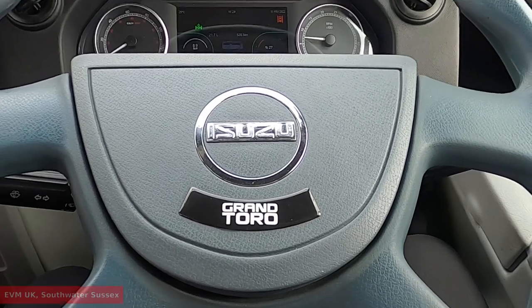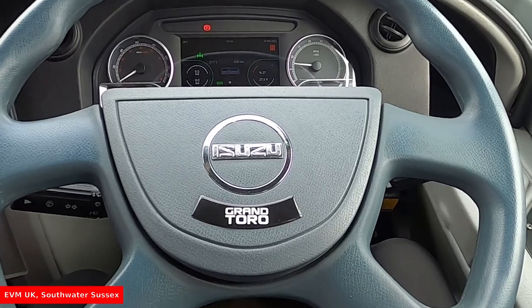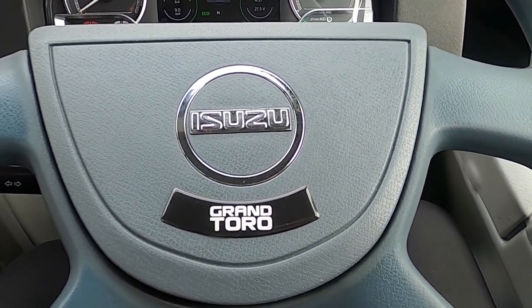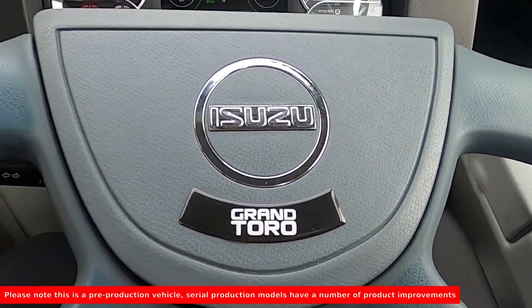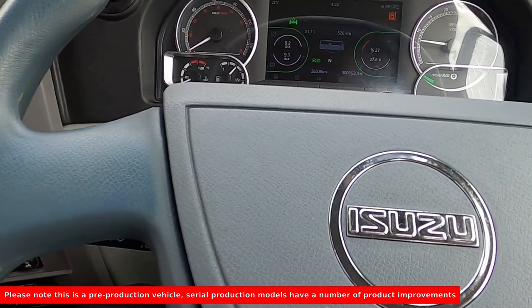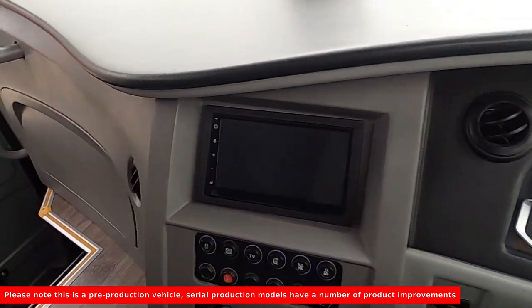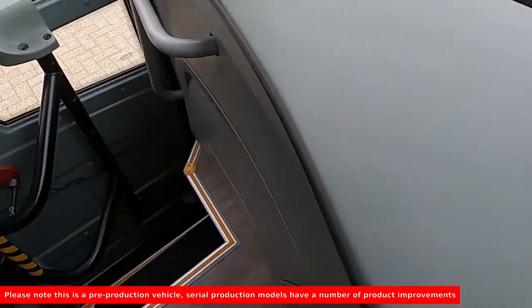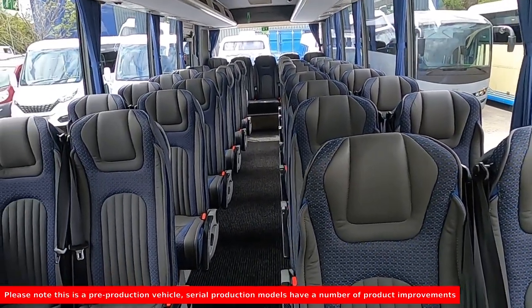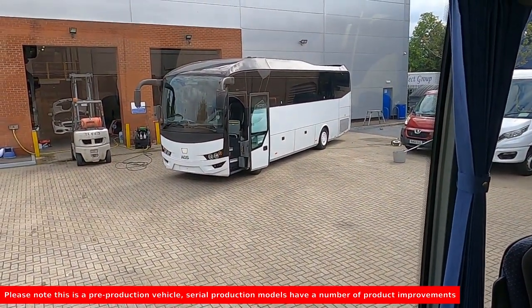Today we're looking at some new products to the UK which are supplied through EVM UK, who are now the authorised dealers for Anadolu Isuzu. So we have the Grand Toro and the larger Visigo. First vehicle we're looking at is the Grand Toro. So this is the smaller of the two options. You can see the Visigo over there.